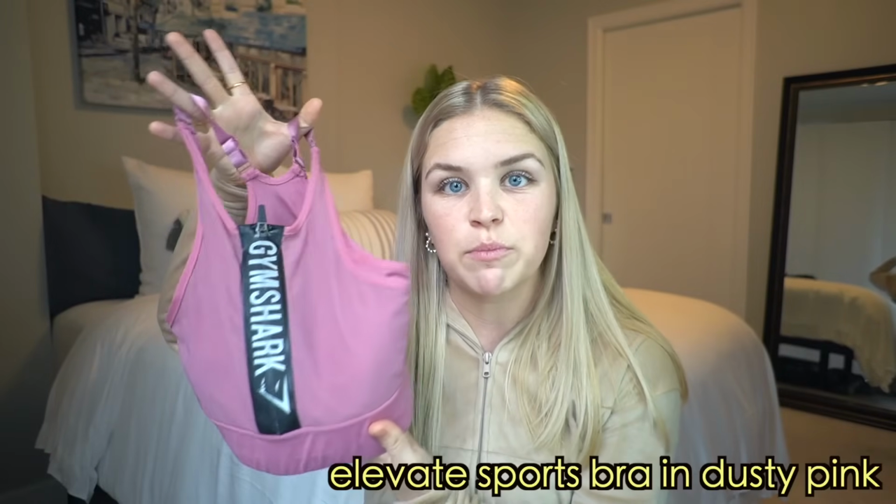Next up is this sports bra from Gymshark. I've never really seen this one advertised that much. Gymshark definitely has their favorite collections that they love to advertise more than others. This is called the Elevate Sports Bra in Dusty Pink. And what I love about it is its versatility.